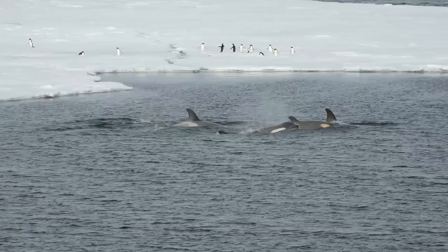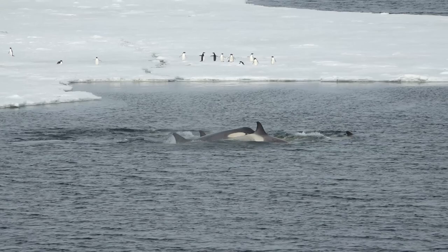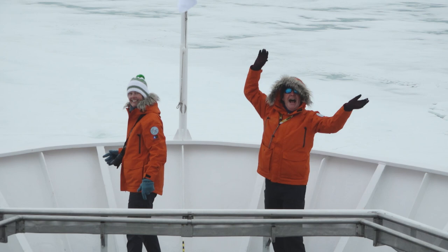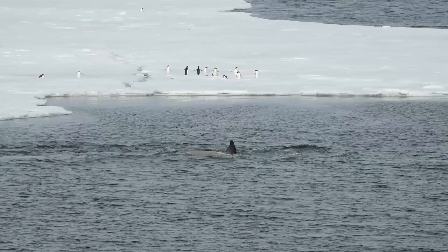Very exciting. I think it's always good to see the apex predator of any region. And it was a highlight of the trip to see the killer whales there, a large pod, just cruising, comfortable, just looking at the world and figuring out, I guess, where their next meal's coming from. So I think it was fantastic to see them around the pack ice.